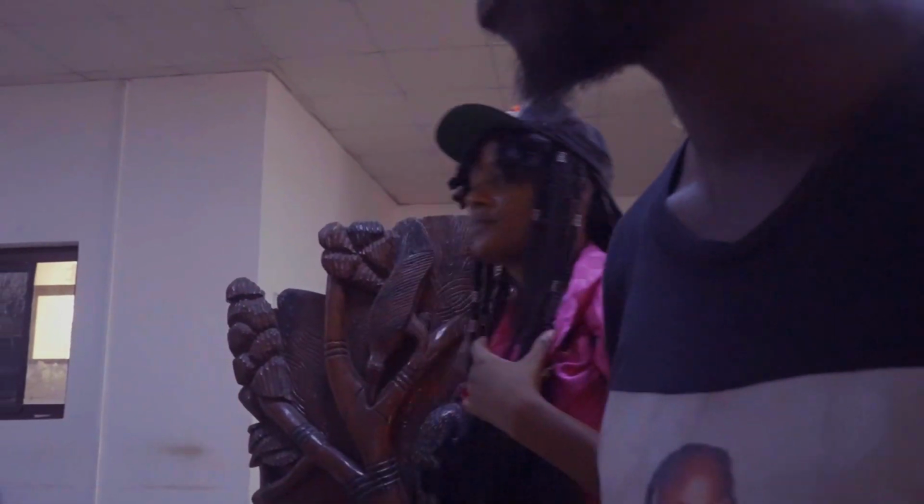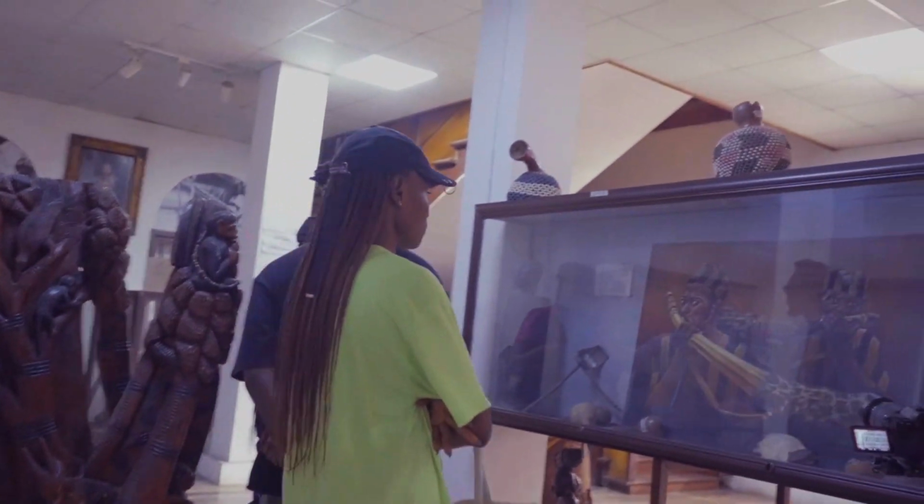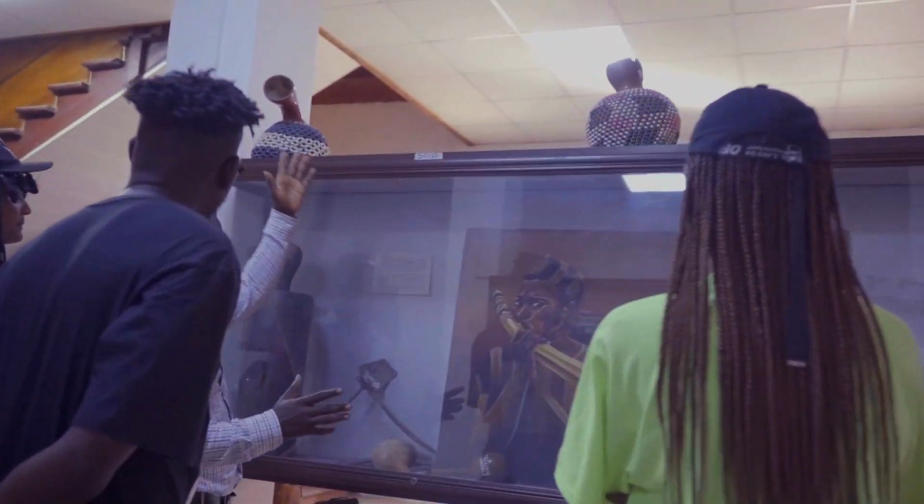Yeah, we're good. Now we show you some musical instruments. These are musical instruments. The sasa is shown there.